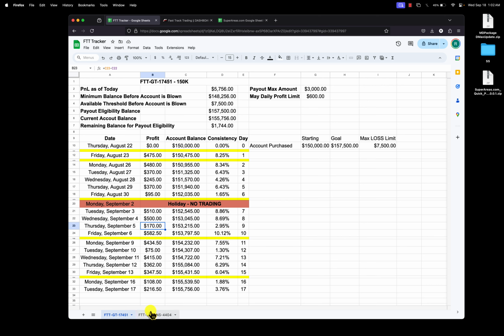So this is my first account, which was 150,000, bought August 23rd, 26, 27. This is my average P&L end of the day at 4:15 p.m. And as the balance is rising, my threshold stays the same at 7,500. Now, what is my target? My target is to get to 157,500 in 10 days or more. I'm not after the 5 days. I'm very, very slow and patient. I have plenty of patience to trade, so I'm not in any rush whatsoever.